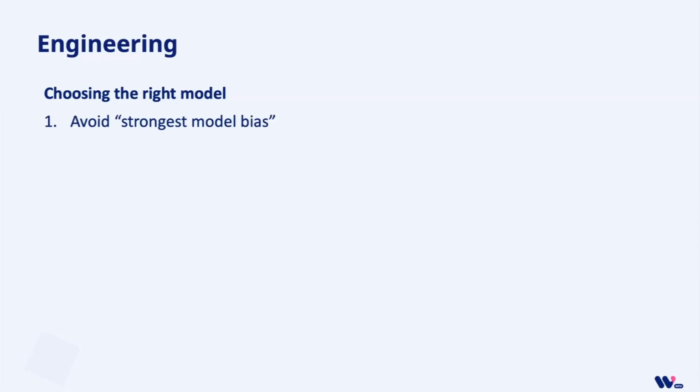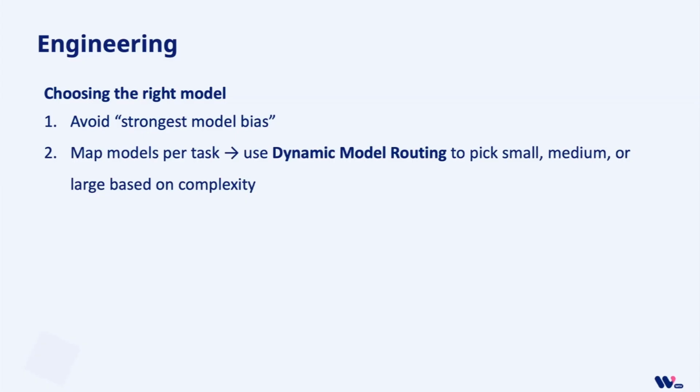Lastly, choosing the right model. Avoid strongest-model bias, as we've mentioned. Hold off on the temptation to use the strongest, newest model until careful examination of it. Map models per task. Use dynamic model routing to pick small, medium, or large based on complexity. By the way, it doesn't have to be by complexity. It could be by customer or by feature. Apply some kind of model routing. Don't use one strong default model for everything.